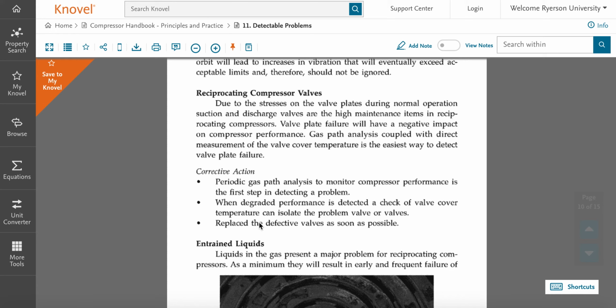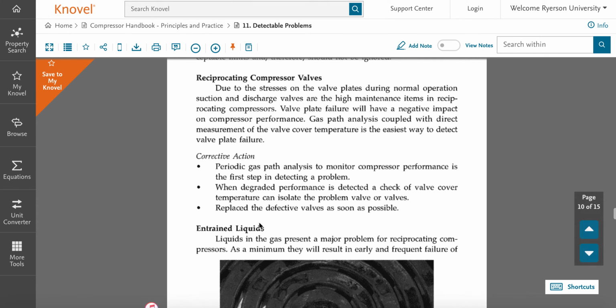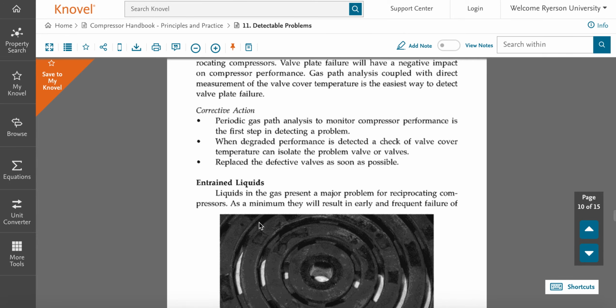Gas path analysis coupled with direct measurements of the valve cover temperature is the easiest way to detect valve plate failure. Corrective action: periodic gas path analysis to monitor compressor performance is the first step in detecting a problem.